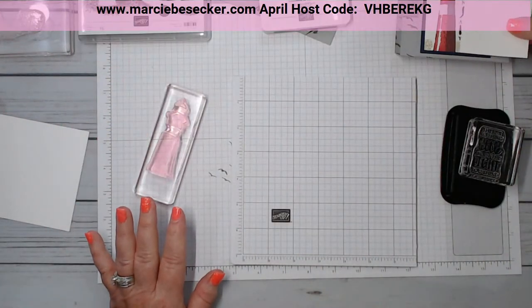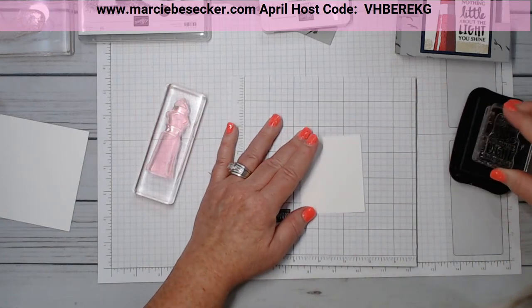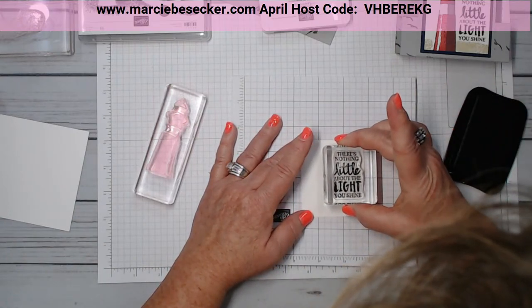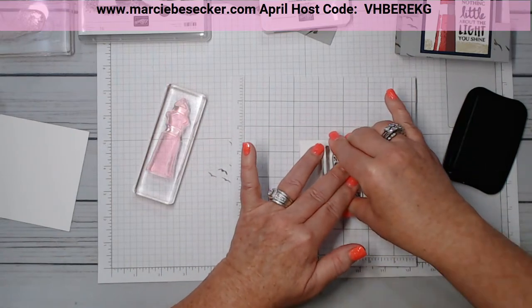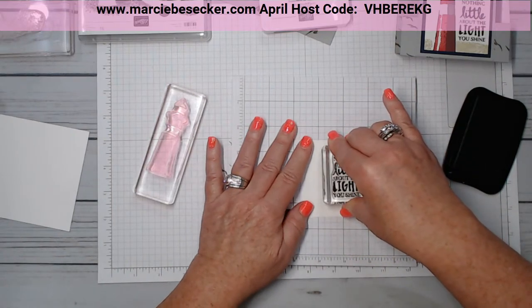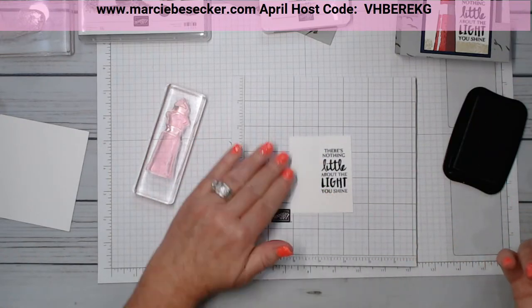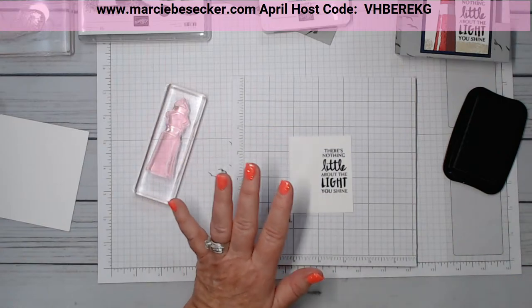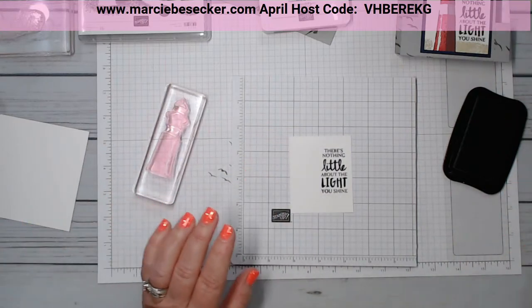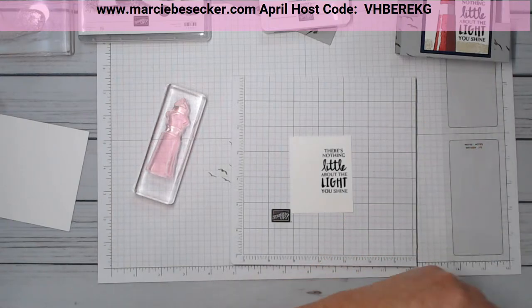Let me make sure my... Yeah, this is the right. All right. And I'm just going to go kind of up halfway in between. Leave some space on the right. You don't want your words all the way to the left. And then just, that's just really pretty right there. And then because we're going to kind of fill everything in around it. And I probably didn't have to go that high, but I'm fine with that. I just want to make sure I have enough space for my lighthouse.